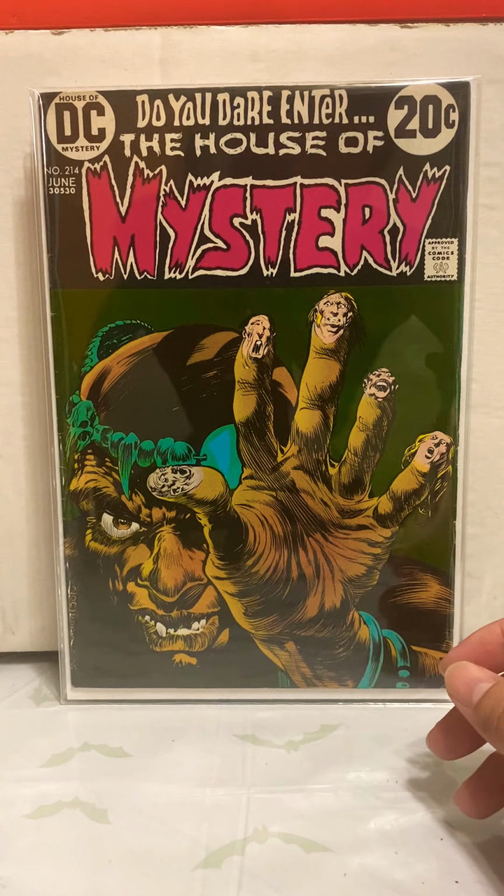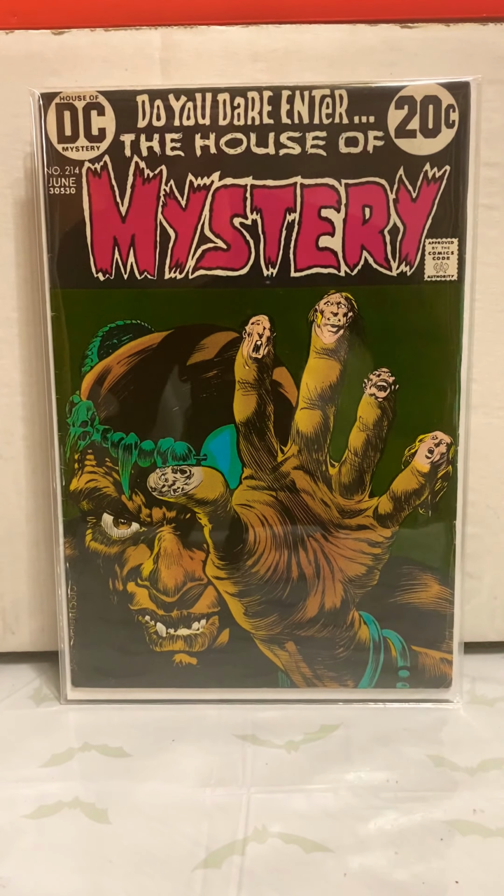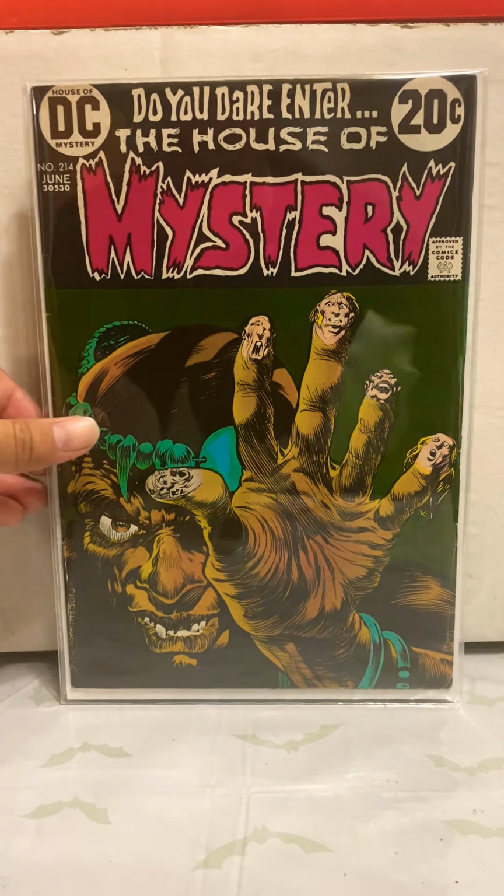I picked up a small collection of books, probably a short box and a half, and there was a shit ton of mystery, House of Mystery, a bunch of horror books, and some other ones. I'll see when I post them. I'll probably just do a separate video for it, but I will show the ones I posted on Instagram.